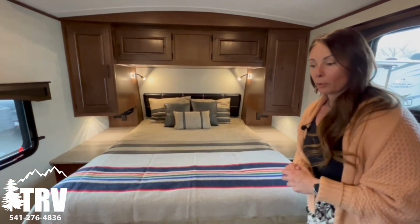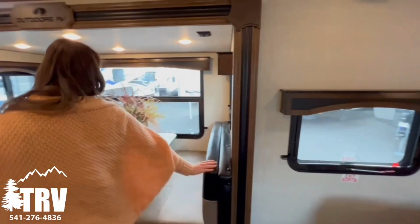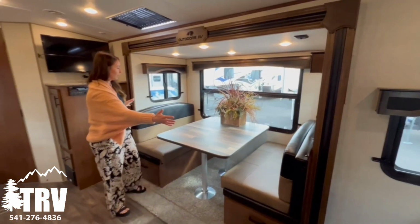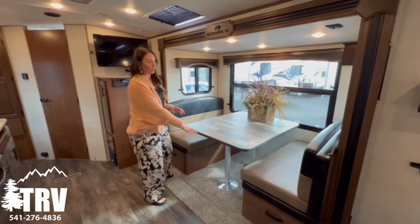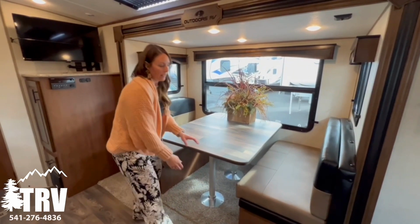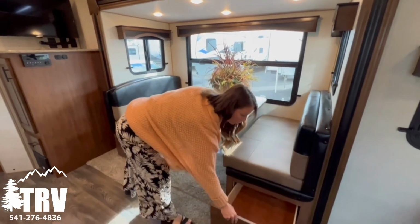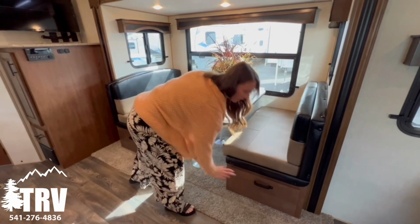So the 21RWS comes with the mountain dinette in the slide out. That's Outdoors RV's signature dinette. Extremely sturdy table legs. It does make down into a bed. Storage underneath both sides. And they put in a nice little travel lock so that when you slide this in, it locks.